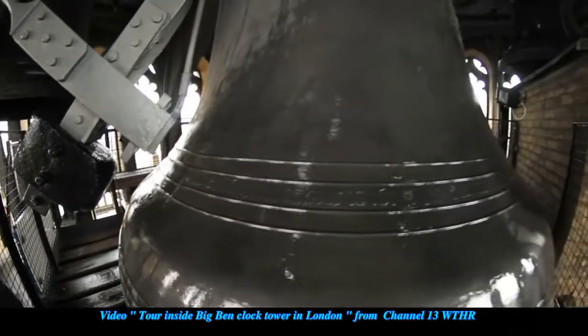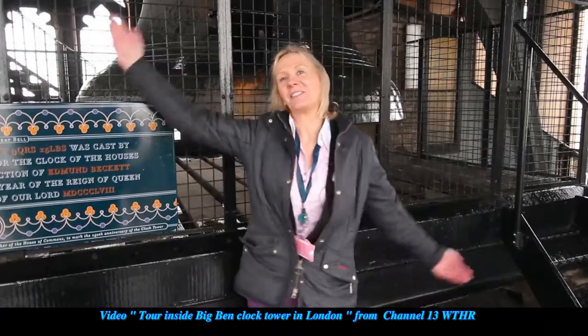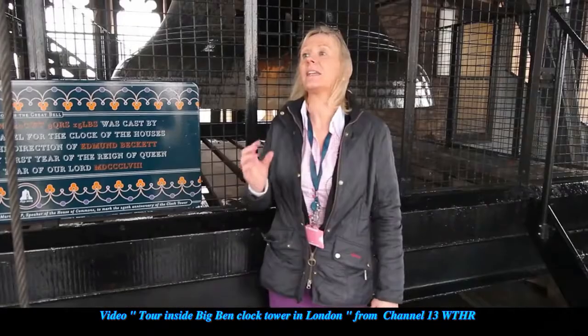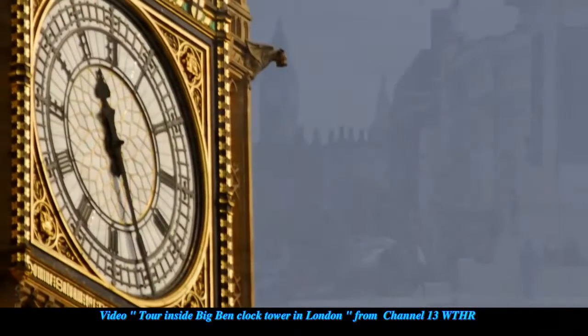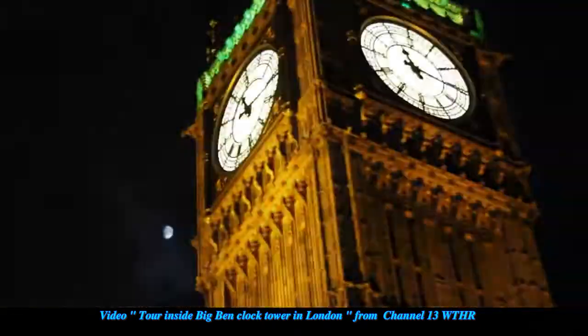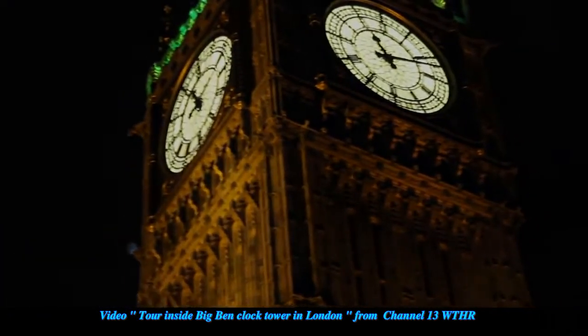This is Big Ben. It's a bell weighing 13 and a half tons. Over 7'6" high. 9 feet wide. And it's nearly 9 inches thick. The famous bell is in a room just above the clock, which is spectacular from anywhere in London, whether it's during the day or at night. But the clock is even more interesting when you're behind it.